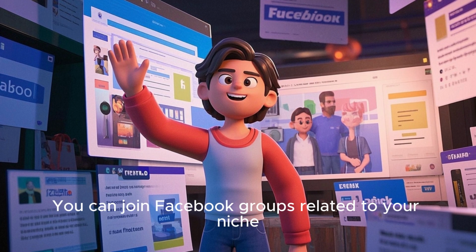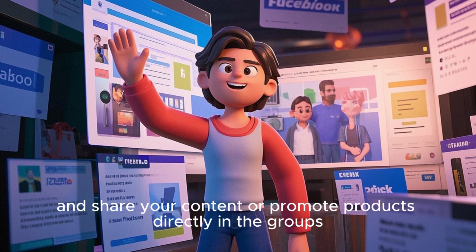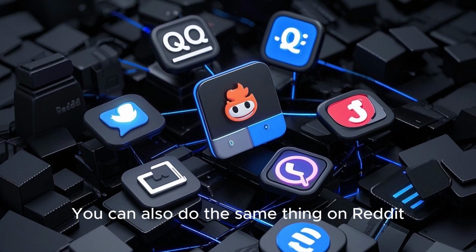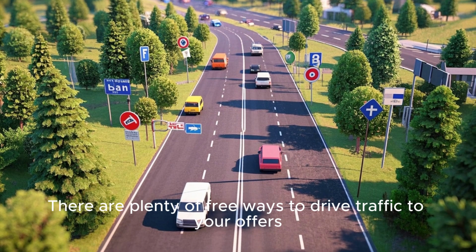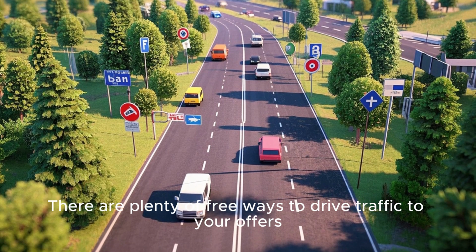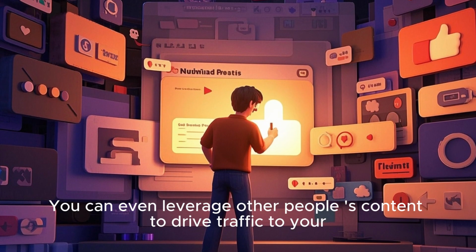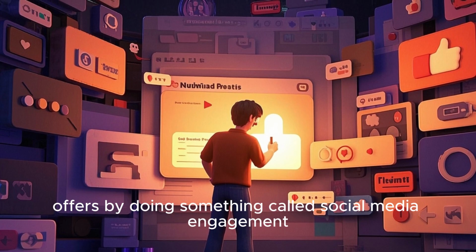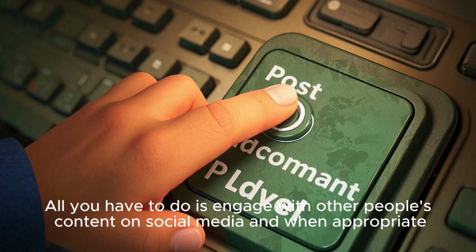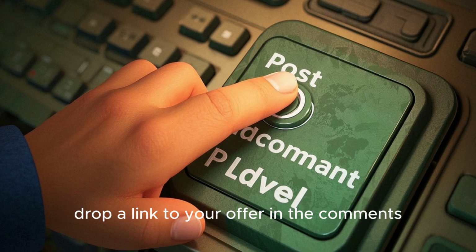You can join Facebook groups related to your niche and share your content, or promote products directly in the groups. You can also do the same thing on Reddit, Quora, Telegram, and various other platforms. There are plenty of free ways to drive traffic to your offers, so don't think that you're limited. You can even leverage other people's content to drive traffic to your offers by doing something called social media engagement. All you have to do is engage with other people's content on social media, and when appropriate, drop a link to your offer in the comments.